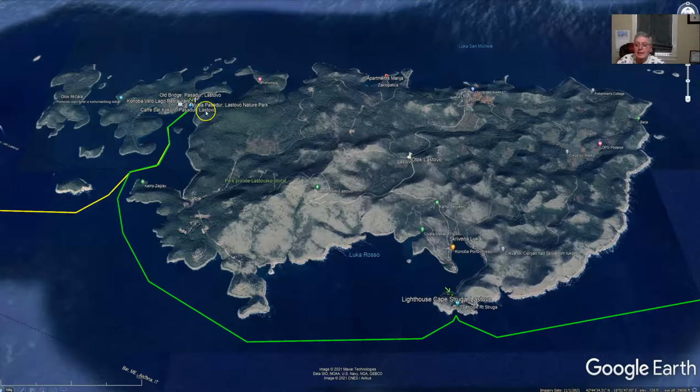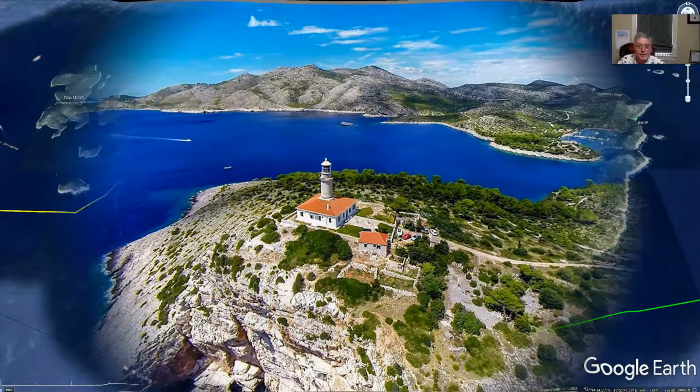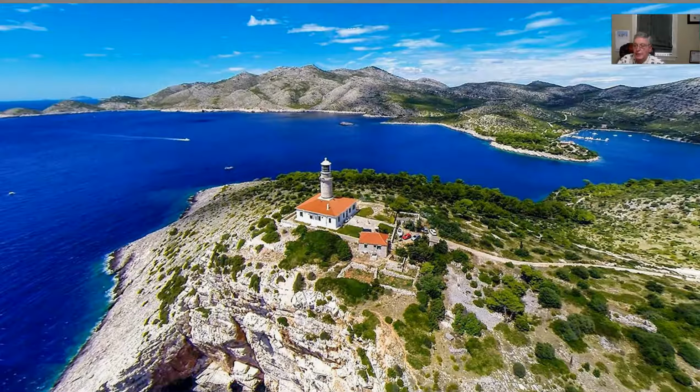Day 4 will leave the harbor, come around these points, and come into this cove to take a look at Lighthouse Cape Struga. This is what we're going to be looking at. Beautiful lighthouse up on top of a cliff. The higher they are, obviously, the further out at sea they can be seen. So it's always good to have a nice, tall lighthouse.